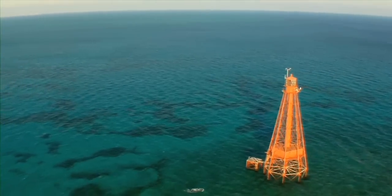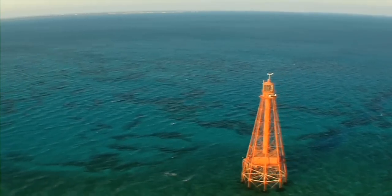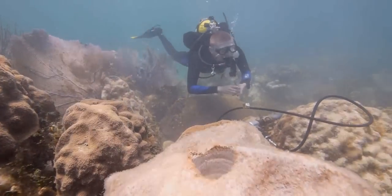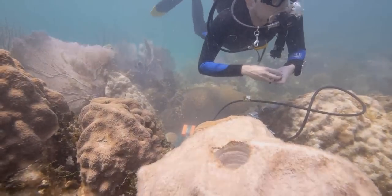The Florida Keys coral reefs have existed in their current state for over 5,000 years. But there's been a change in the last 120 years, which marine scientists have recently focused their attention on and is causing grave concern: ocean acidification.